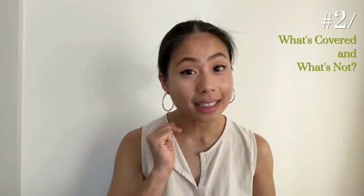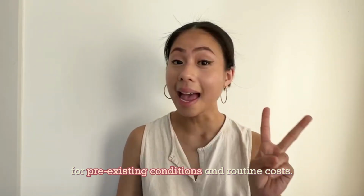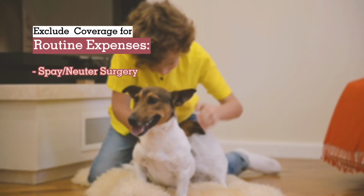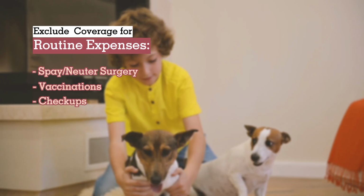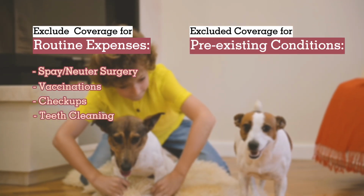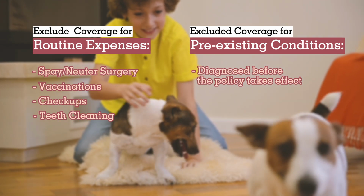Now it's important to talk about what's covered and what's not. Pet insurance plans often exclude coverage for pre-existing conditions and routine costs. Routine expenses include spaying or neutering surgery, vaccinations, checkups, and teeth cleaning, which are typically not covered. Pre-existing conditions, including those diagnosed before the policy takes effect, are also excluded.